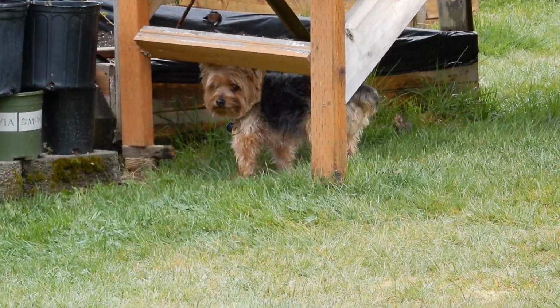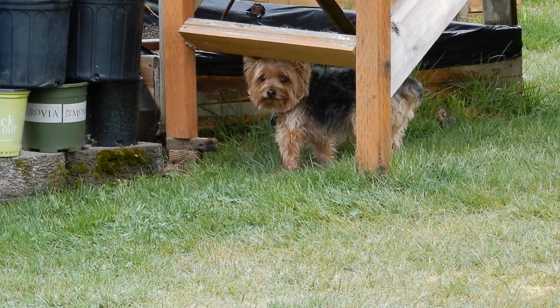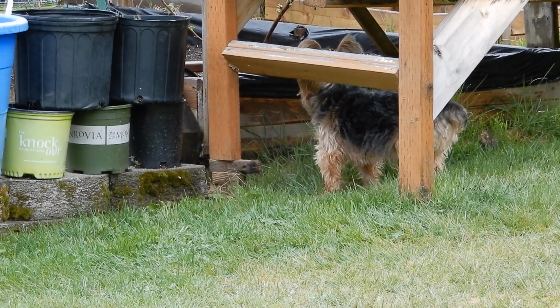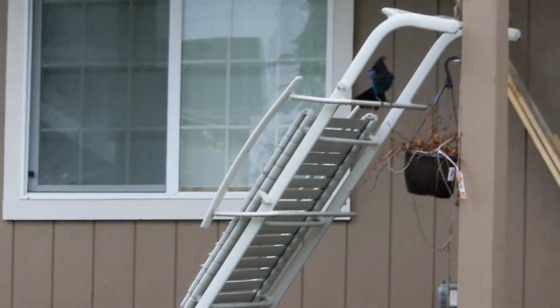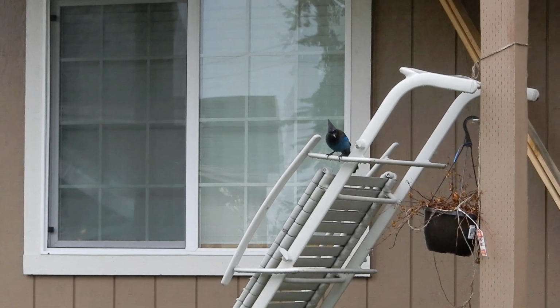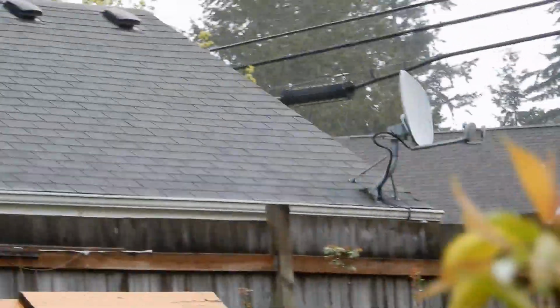There's the old Shaggy and this little thing down there. Hey, buddy. What you doing? He hides under there. There's the old Steller's jay. He's trying to sneak around. You know, Shaggy can't get him, but they still are a little timid.